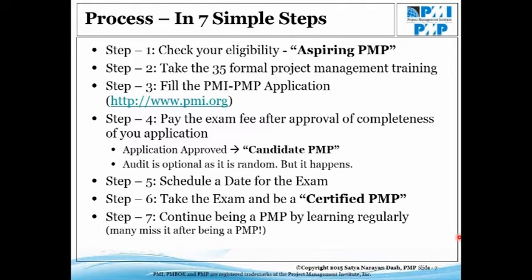Then step 3, you have to fill up the application form and submit it. Once you fill up the online application form and submit it, PMI will ask for payment. Payment will be $405 for a PMI member, $555 for a non-member. So personally, I would suggest being a member. Even if you do a cost-benefit analysis, membership helps you. Not only do you get the PMBOK guide soft copy for free, you also get access to a lot of other standards.